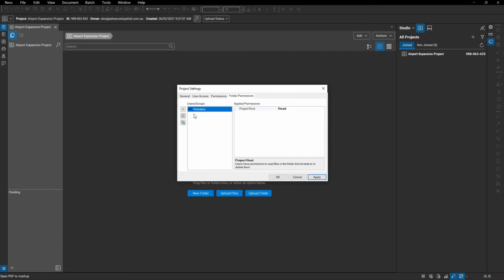And then there's also different folder permissions you can set as well once you've got folders in here. So you could have certain users only be able to do certain things with particular files as well, is the other option there.